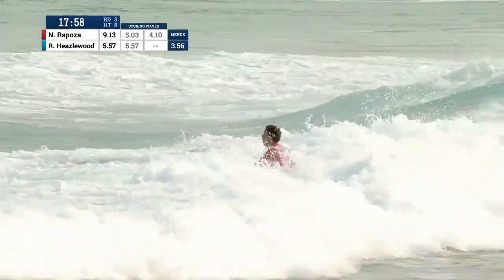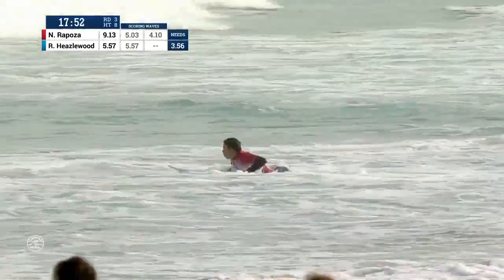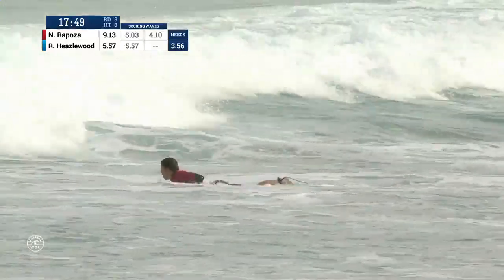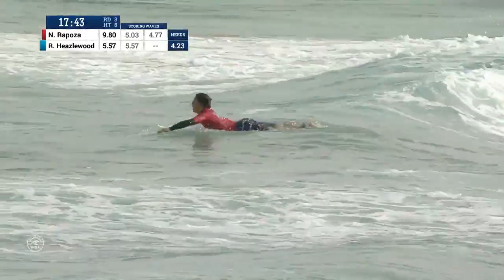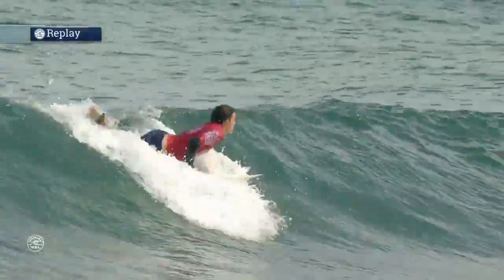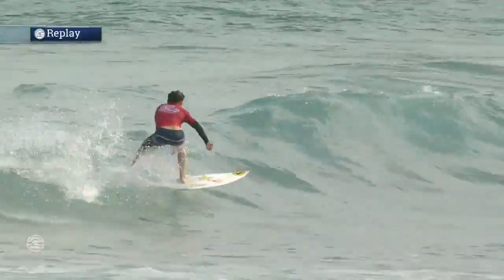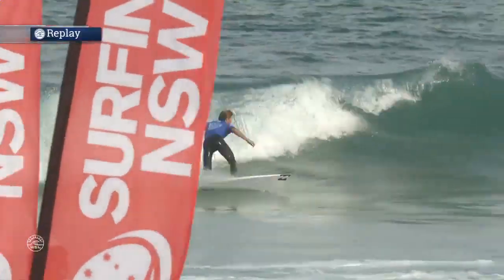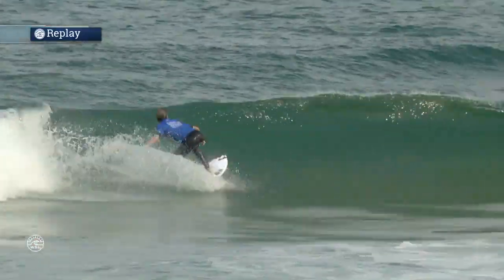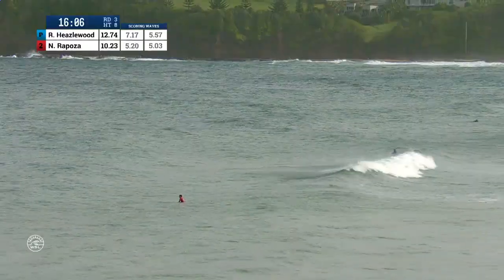Wow, sparky. Yeah, we're going to have to wait for a few of these scores to come through to get a gauge of where we are at about the 18-minute mark. The judges have got some work cut out for them here, and Reef Heazlewood, really good surfing, as well as Nolan, just bang off the top on the outside, drives through and just gets a really good finish.